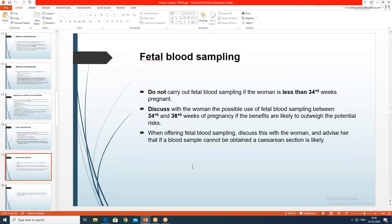Same with fetal blood sampling. Don't do FBS before 34 weeks. Between 34 to 36 weeks, 6 days, you can consider it, but you have to discuss and see that the benefits are likely to outweigh the risks. And tell her that sometimes if it is not possible to do FBS, then mostly cesarean section is required, because fetal blood sampling you are doing for the pathological CTG. Correct?